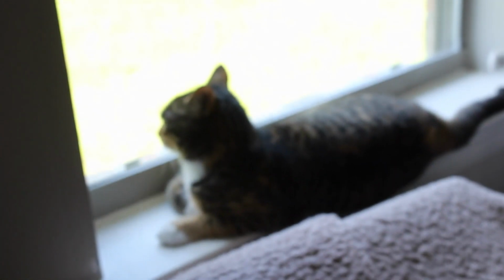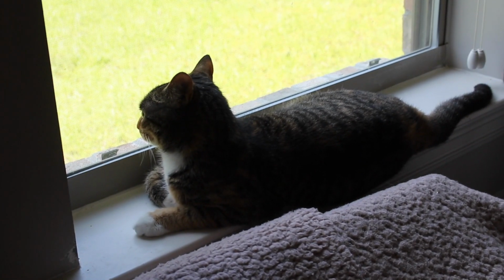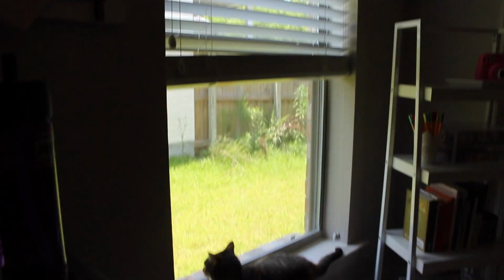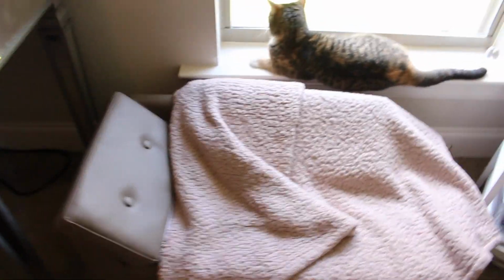Hello, Esme. Esme, Esmerina. Esme Rose. Hey, baby. So I usually just keep this window open because the cats like to come in here and lay. This is a cat couch that I got from HomeGoods, and I just lay this blanket over it because Eli and Esme like to knead on it. And then panning from my desk, there's the window.